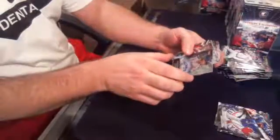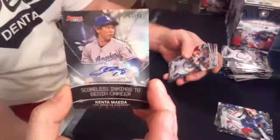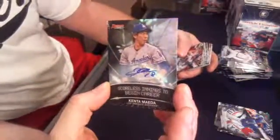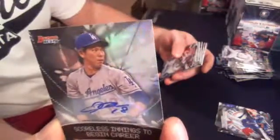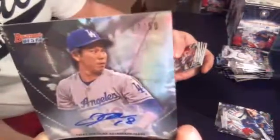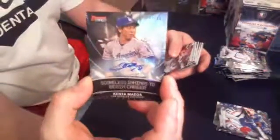And we have an insert autograph for the Los Angeles Dodgers, Kenta Maeda. That is numbered 7 of 50. 7 of 50, Kenta Maeda. Nice hit for the Dodgers.